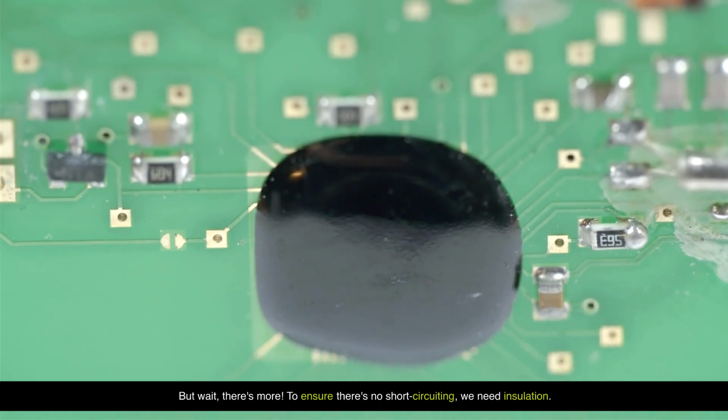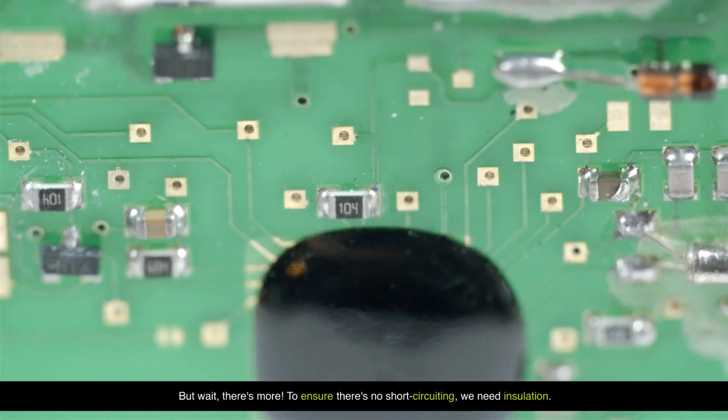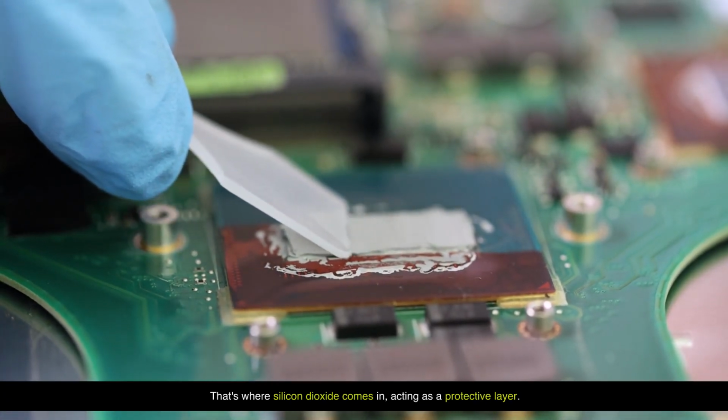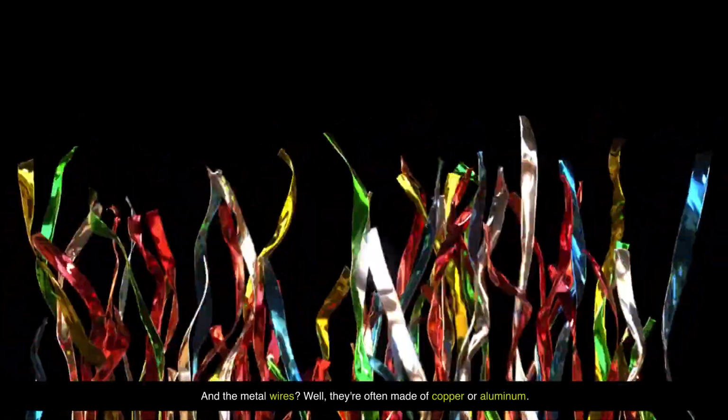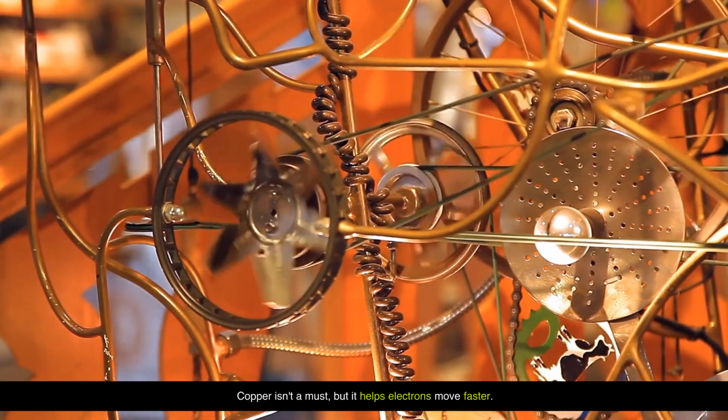But wait, there's more. To ensure there's no short-circuiting, we need insulation. That's where silicon dioxide comes in, acting as a protective layer. And the metal wires? Well, they're often made of copper or aluminum. Copper isn't a must, but it helps electrons move faster.